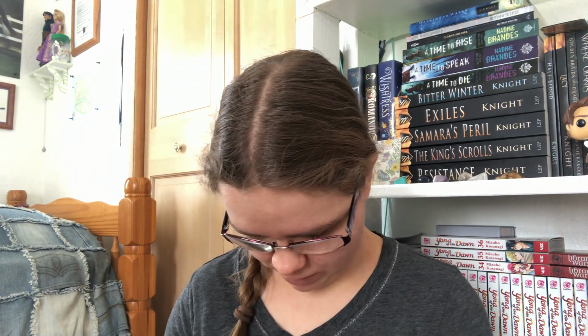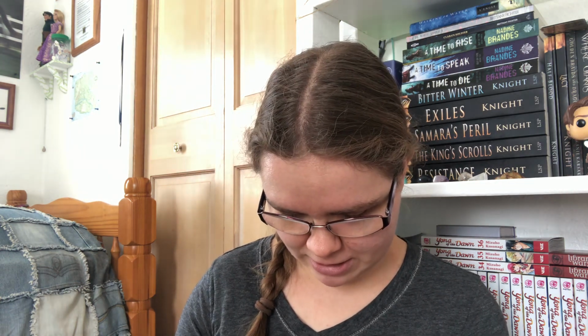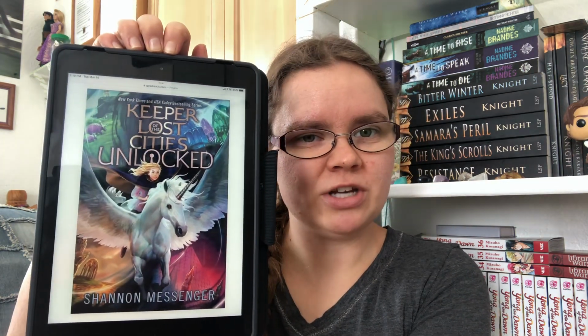And okay, the last 4-star book I have to talk about is actually a 4.5-star book, and I kind of wish I still had it so I could show you the artwork, but I don't because there was a hold on it in my library, and that is Unlocked. This is Keeper of the Lost Cities, book 8.5 by Shannon Messenger.